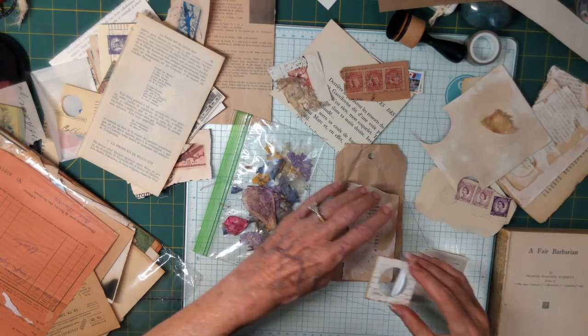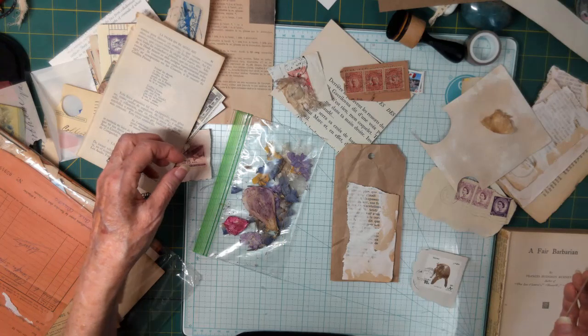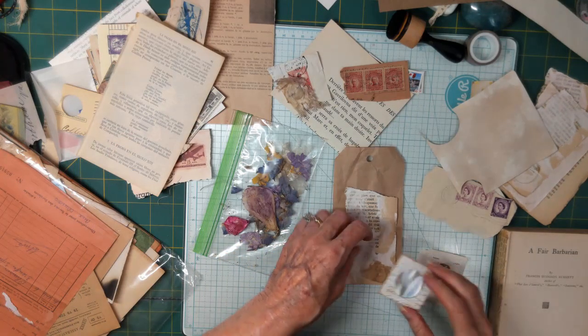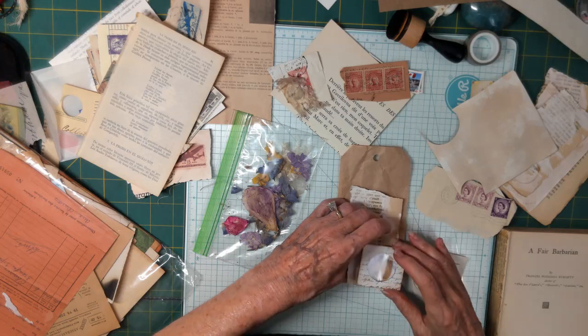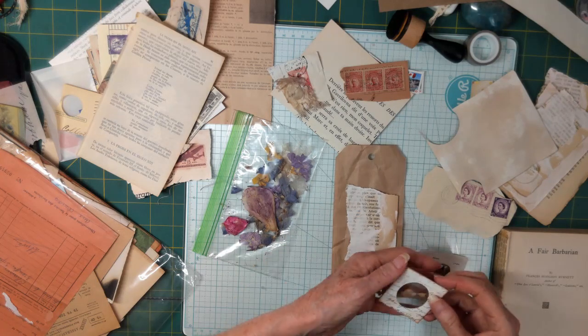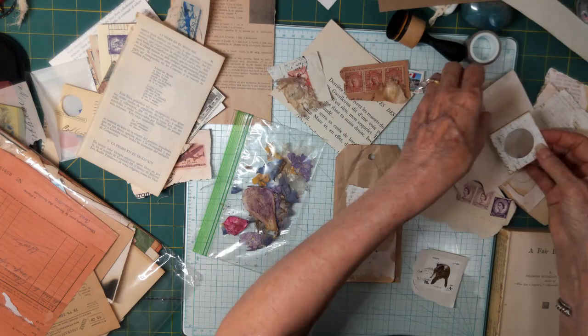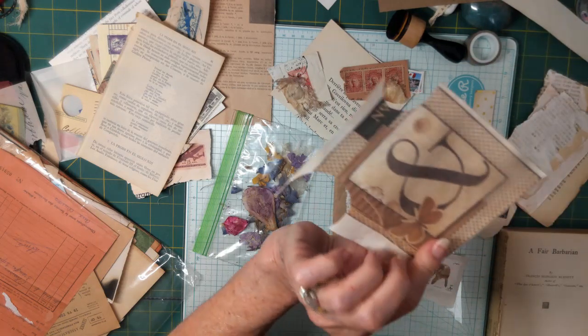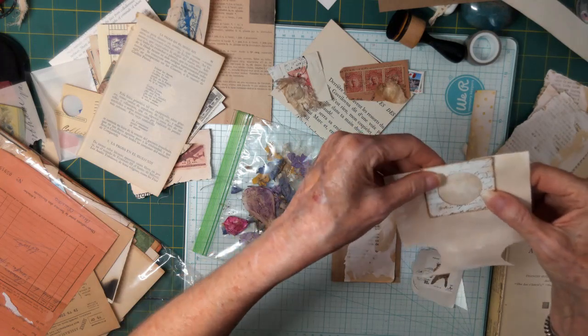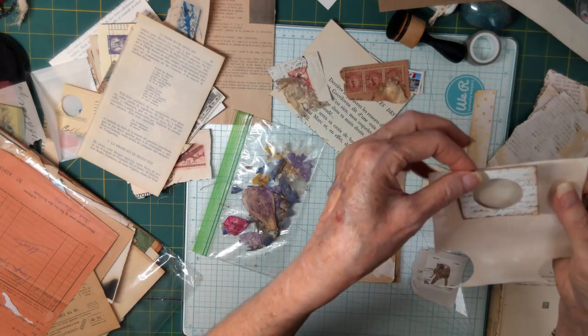Let me just see how it would look right there on here. Of course, if it was down here, then it would never show when it's in the pocket. I don't want to do that. Okay, I am going to cut this out as the background.